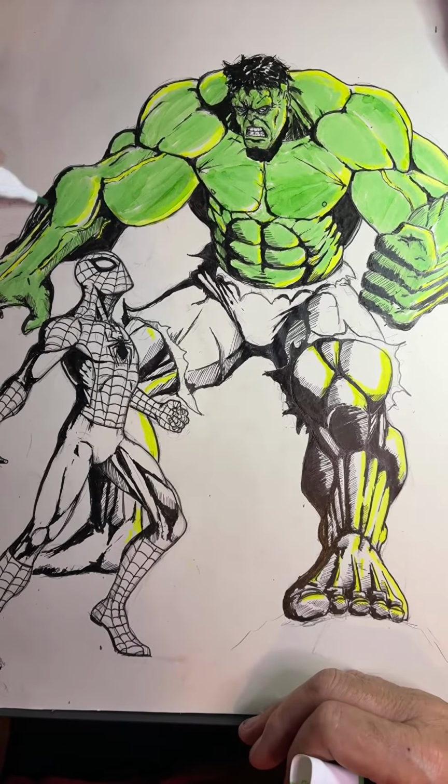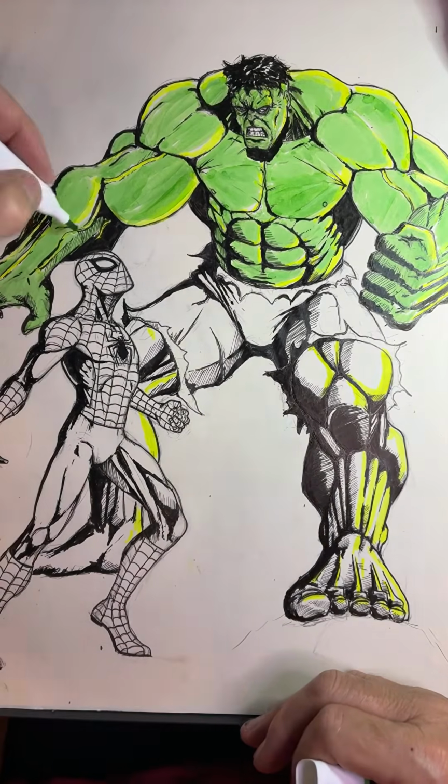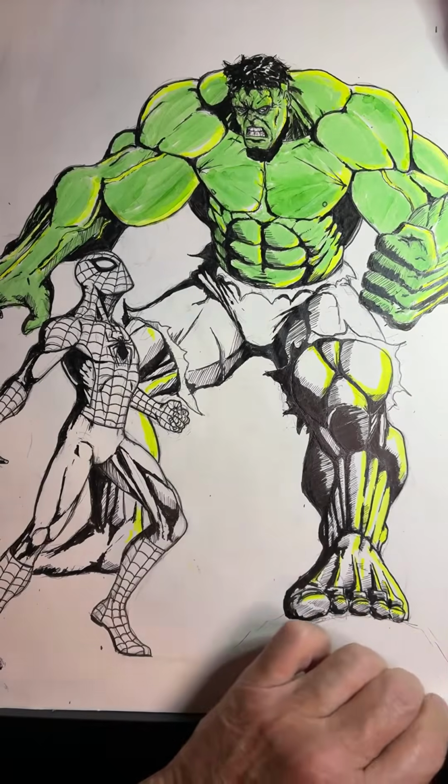I really have to let this dry before I come over it with any color, so I'll probably get the lighter base tones down on Spider-Man once I get the Hulkster covered. All right, let's check out.